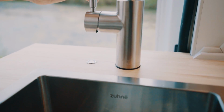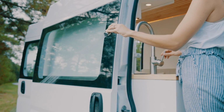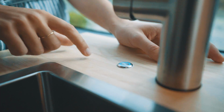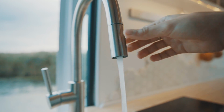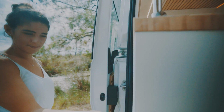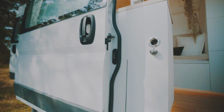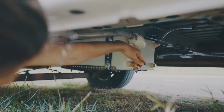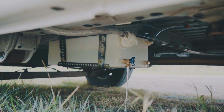This stainless steel faucet is retractable and features 2 stream cycles, the second of which could be used in an outdoor shower. The water pump is controlled by this waterproof switch that illuminates blue when it's running. This van has the capacity for 18 gallons of fresh water. That tank is housed directly under the sink, can be filled using this port, and can be gauged using this backlit water fill line. This van also has a capacity for 7 gallons of gray water, and that tank is securely mounted to the bottom of the van and features a release nozzle for emptying.